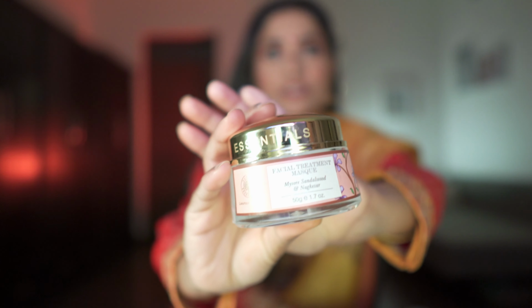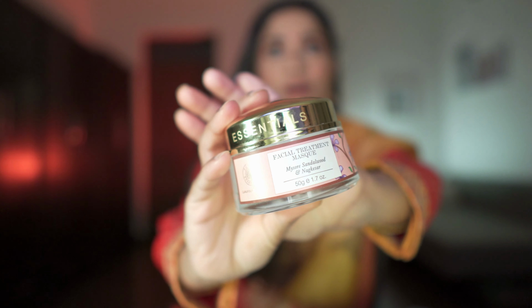And finally, my third face mask out of the top 3 face masks that I have for you guys today, and this is my most favorite out of all the face masks. Before I talk about the face mask, I just want to say that yes, it is going to be a little bit on the pricier side, because this one is from the brand Forest Essentials, and I'm talking about the Mysore Sandalwood Nagisar facial treatment mask.